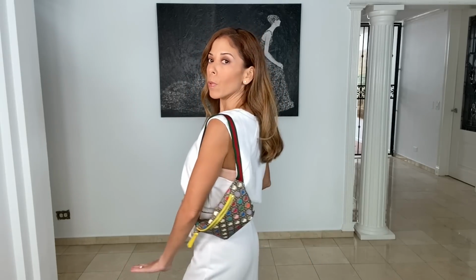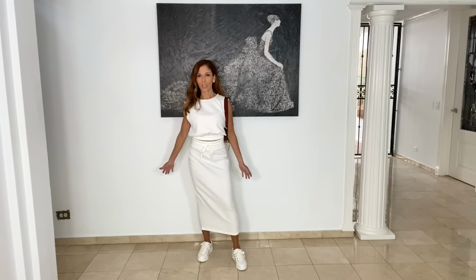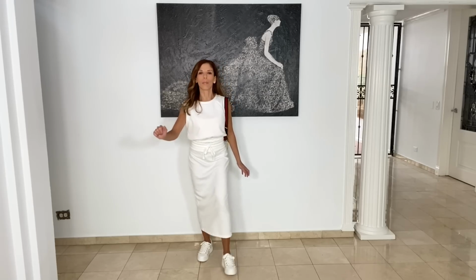Like I said, the model in the ad has it pushed down a lot lower, but I have it up higher so that I'm not showing too much midriff. But I think that if you are comfortable showing more, you can lower it. Or if you want to be a little bit more covered up, you can pull it up higher. And that's what I did. So it goes according to your comfort level. And this is what the whole look looks like with the sneakers that I picked up on sale.